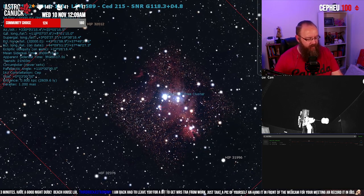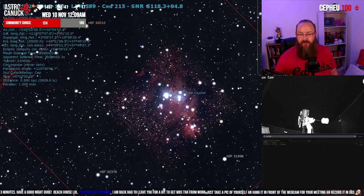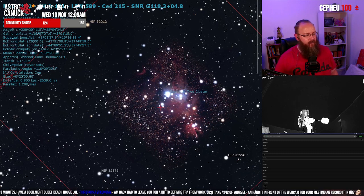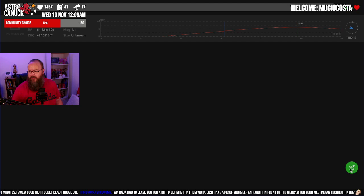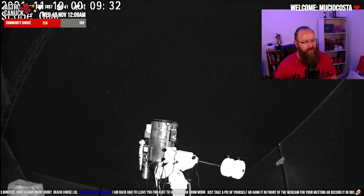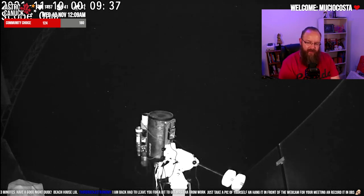Now, if you'll turn your attention to NGC 2264, I should be close to it. All right, let's head over to the Christmas tree cluster. I'm gonna try out this mono binning and see how this looks. We'll do a couple exposures with it and see how it turns out.